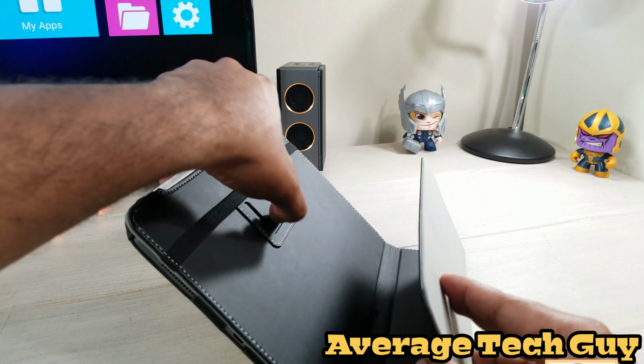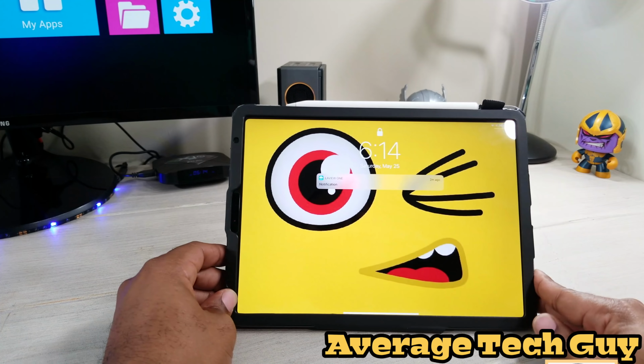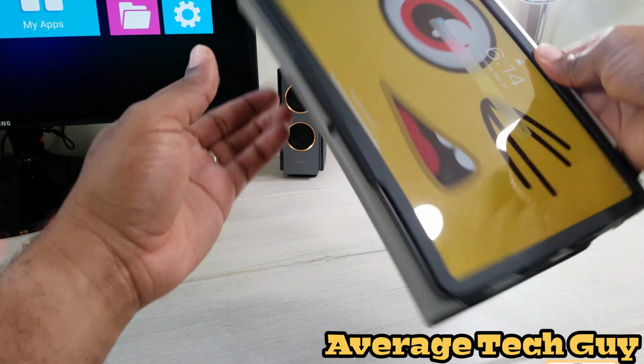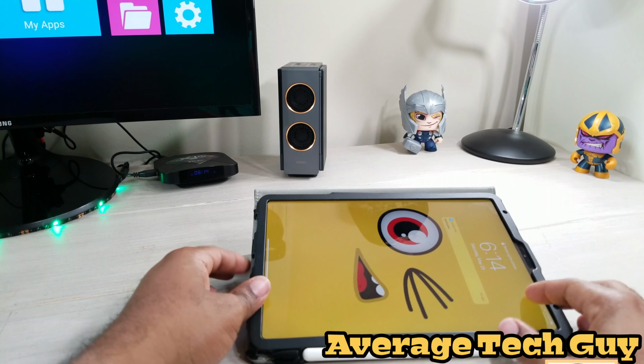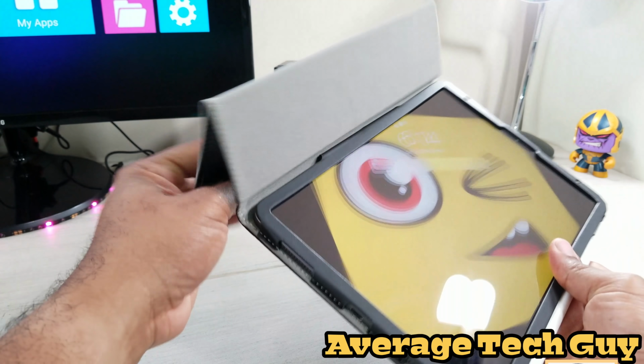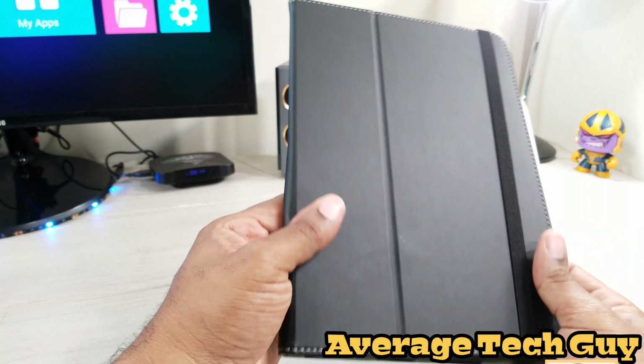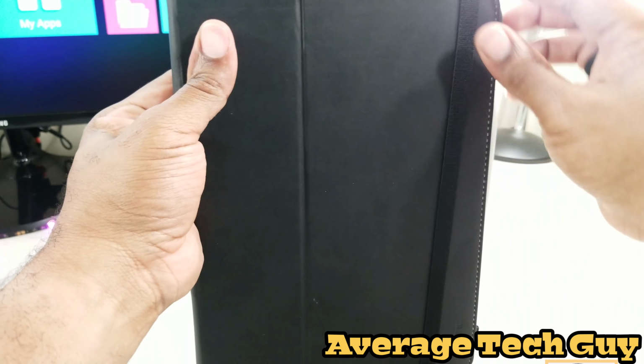Using this flap on the back, you're going to put that there. That's your entertainment mode, just like so. And then to flip it over, you get your actual typing mode as well. So 2 orientations that you have. With the combination of this strap, it's going to make a good addition to anybody's collection.